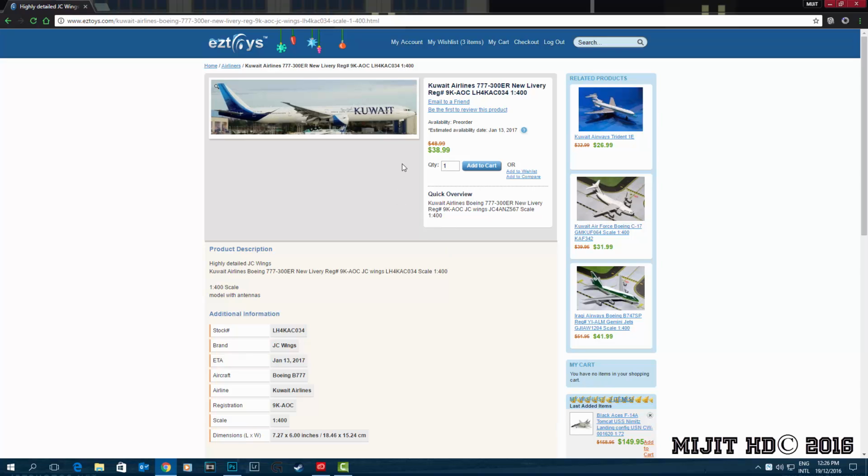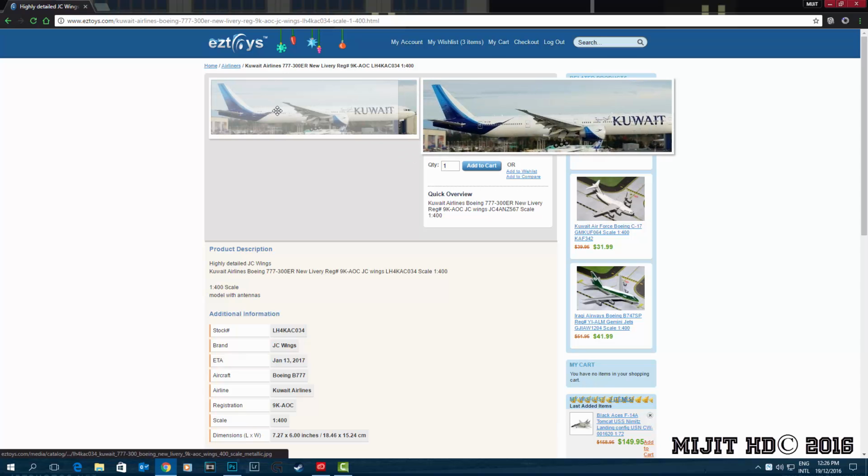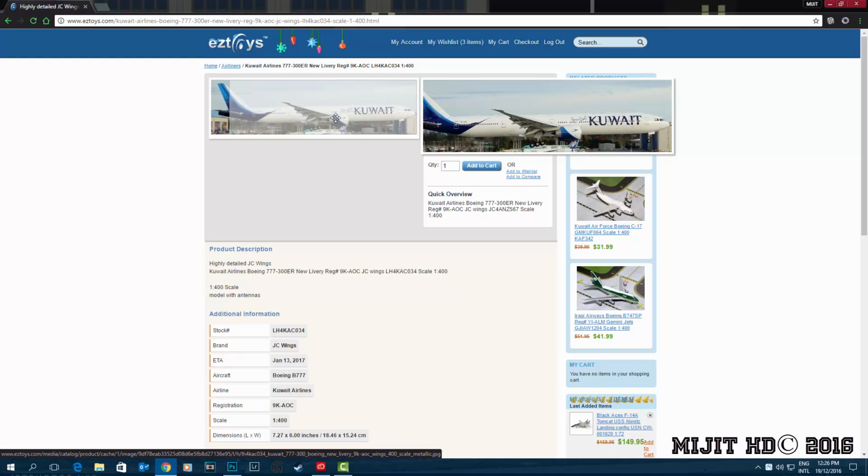Kuwait Airways 777-300ER. I actually really like this livery on the 777-300ER. I'm surprised I didn't get these earlier. They have the 200ERs, if I'm not mistaken. And I'm pretty sure these are replacing their older 777s. Registration is 9K-AOC. This was revealed at the same time as the United 777-300ER. But yeah, this is a really nice livery.